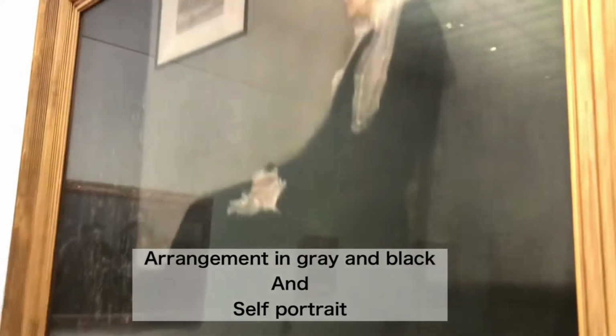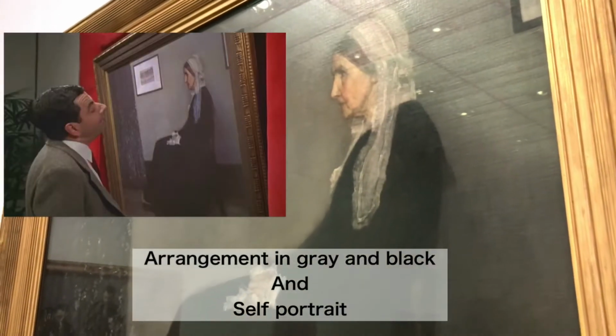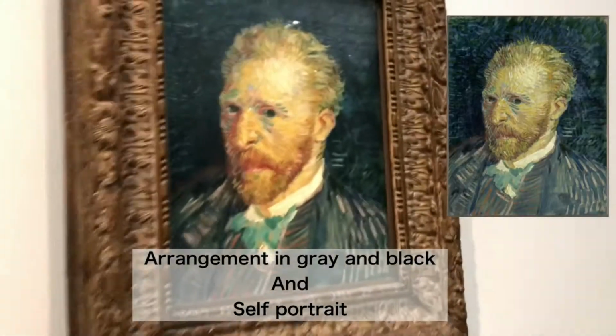This is a famous painting of Whistler's mother, and another picture is a self portrait.